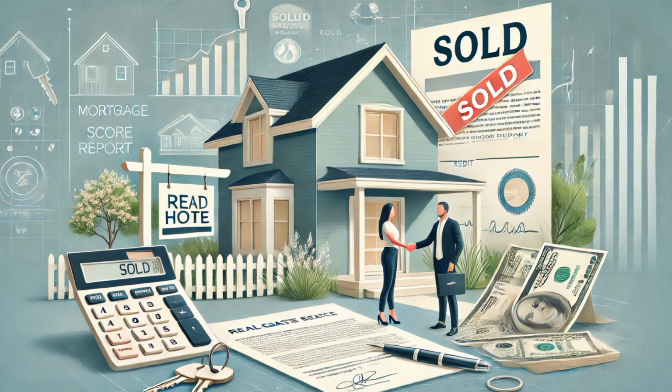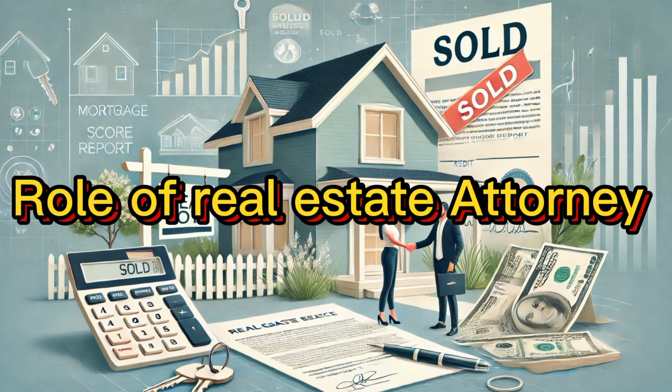But even after your offer is accepted, the process isn't over. You'll move into the final phase, which is the legal and logistical side of buying a home. Let's talk about the role of a real estate attorney. While not always required, having a qualified attorney can protect your interests during the transaction.